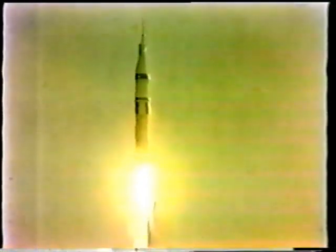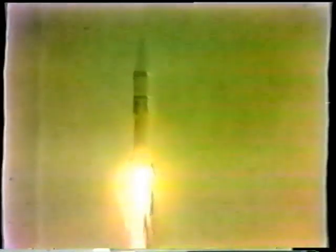Tower, Houston, Skylab 2. We've got a pitch and a roll program. Houston is now controlling. The thrust is going all engines. Boy, is that a smooth ride. 25 seconds, pitch and roll program started. Skylab now maneuvering to its proper flight path attitude.